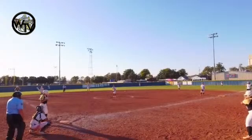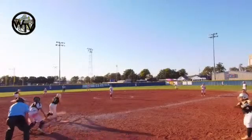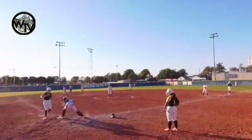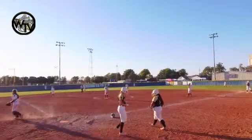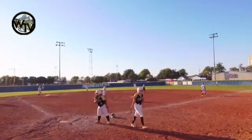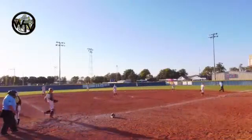So 16 to nothing with Tegan Hammer up to bat. And she's going to get a grounder to the third baseman. That's going to get an out, but Kirsten Briggs is going to score. So 17. And Kimber Manuel has substituted in for Avery Burton.